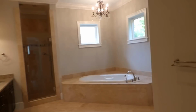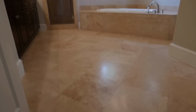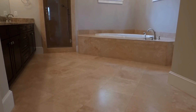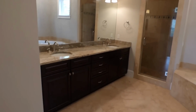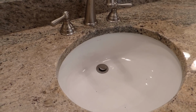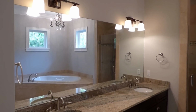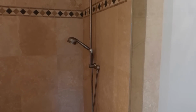Well, here's the master bedroom. We have a lot of limestone in here. Beautiful limestone floor, limestone surrounding the tub. We have a separate tub and shower, and the shower also has limestone. Beautiful bathroom, dark cabinets, granite tops with undermounted porcelain sinks, the brushed nickel hardware, and large fixed wall mirror with some beautiful sconce lights. Beautiful shower here. Again, this is all real limestone, looking really, really good.